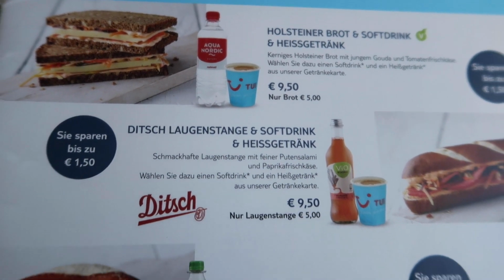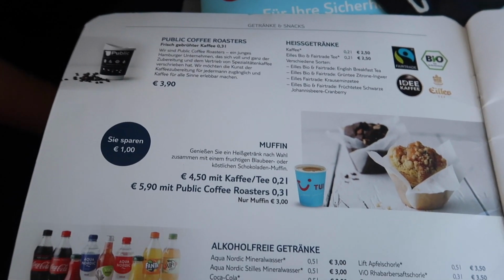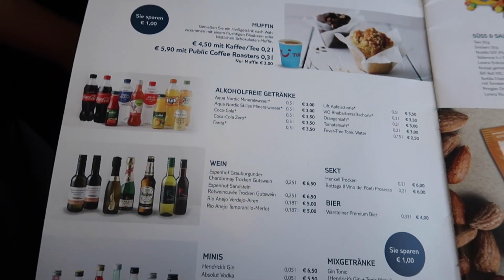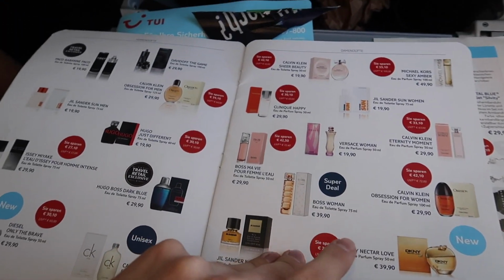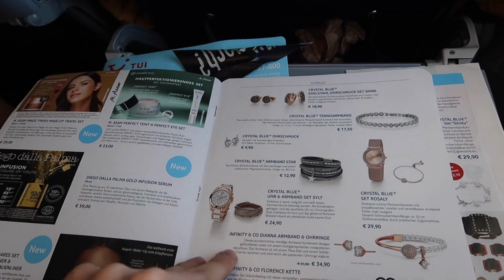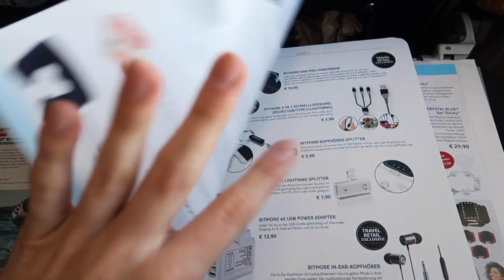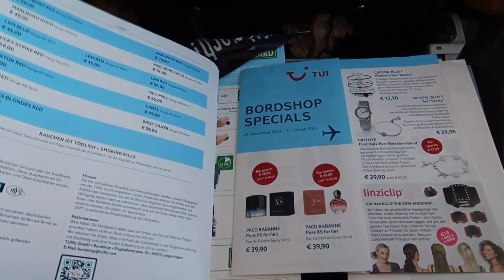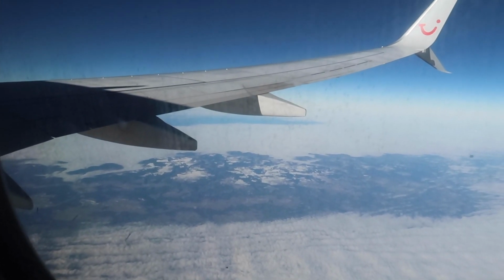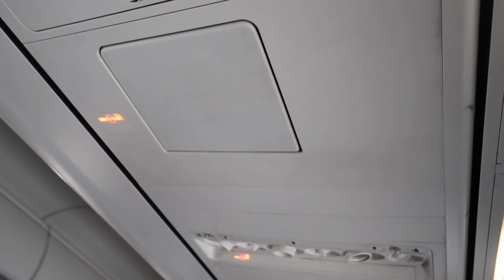I didn't get anything on this flight, I simply didn't feel hungry. But on those TUI flights they literally sell anything. It's not only coffee, juices and wine. It's more than that. Theoretically you could even buy a watch on board. The aircraft was already a bit older.